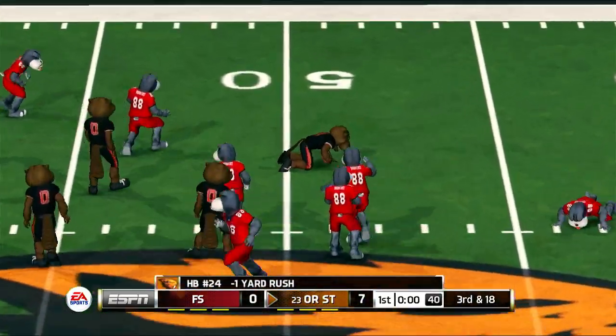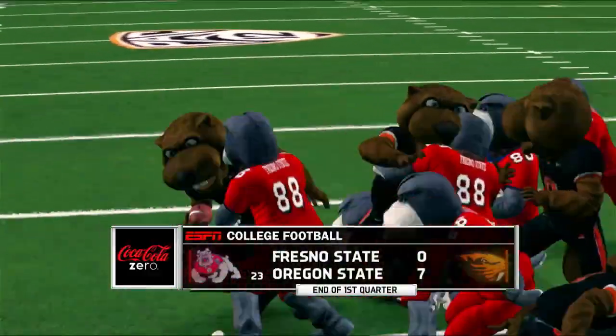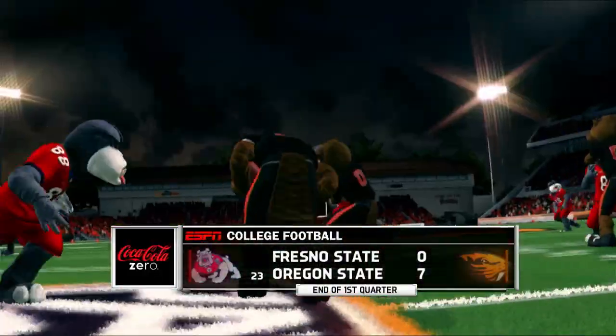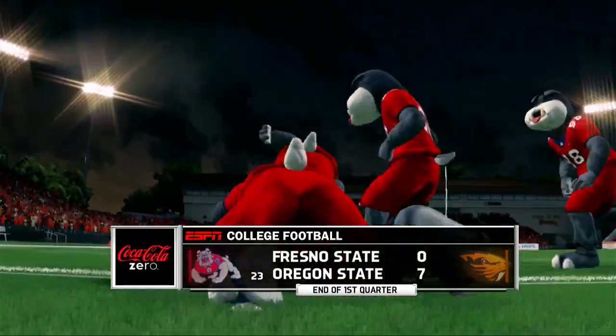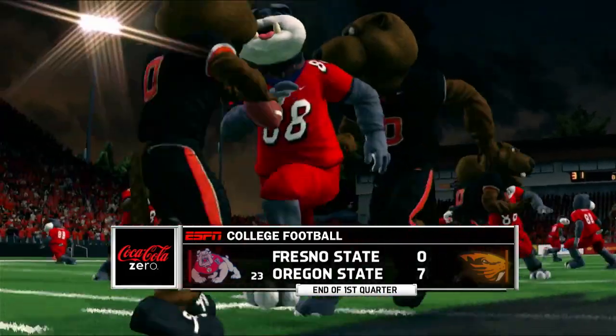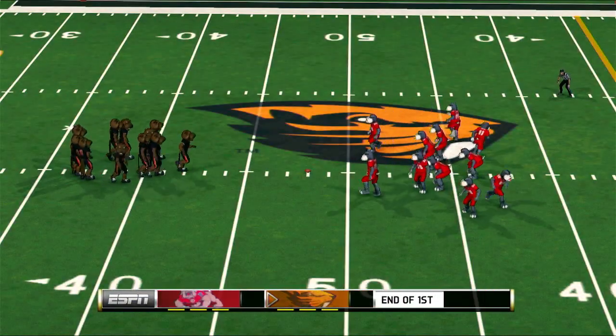They'll drop him for a loss. Looks like we're going to have a good game on our hands after one. 7-0, Oregon State. And we're ready for more football here in quarter number 2.